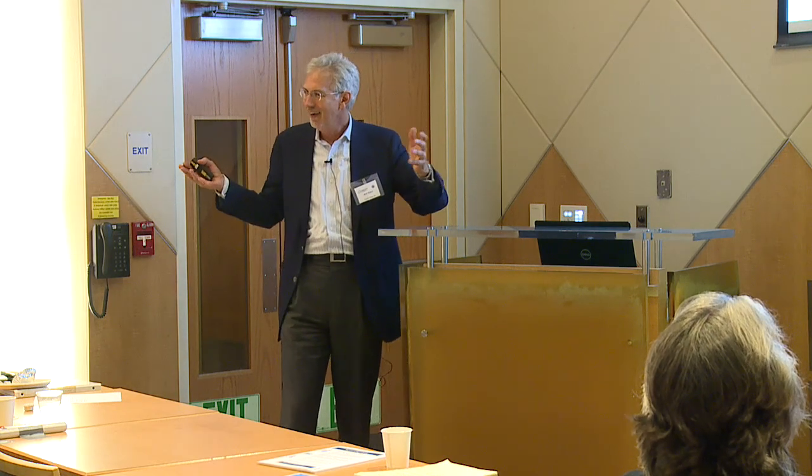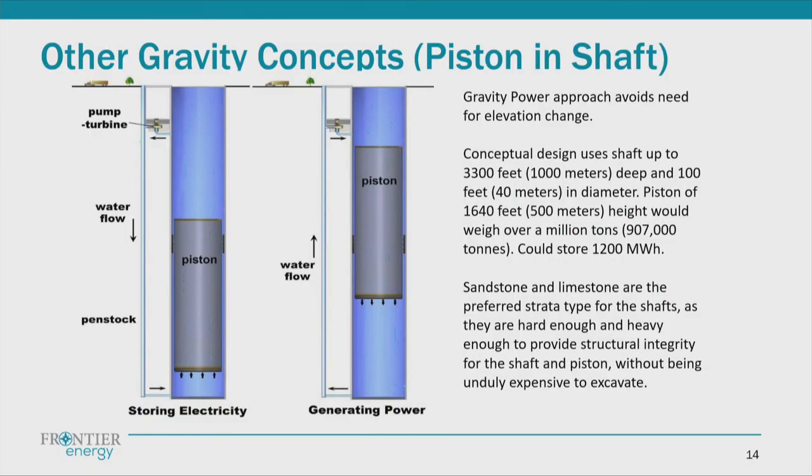So what are people looking at instead? This is a little bit more of, this is not built, this one here. This idea was, okay, well, it's going to be pumped hydro. We're going to have the same reversible pump turbine, but we're going to take tunnel boring equipment, and we're going to basically make a shaft, basically a big well, 1,000 meters deep.